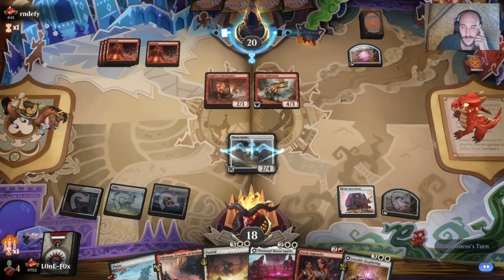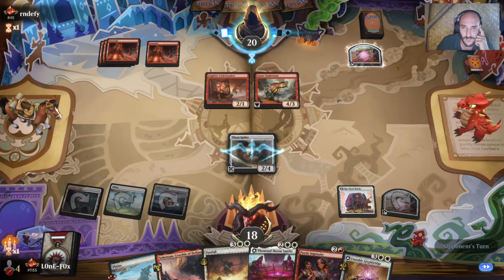I'm just sitting here going, where's the Slickshot? Come on. Where's the Slickshot? We all know you got it.